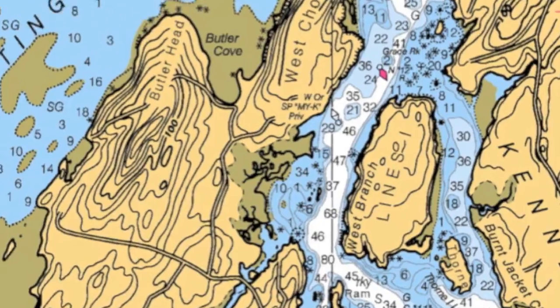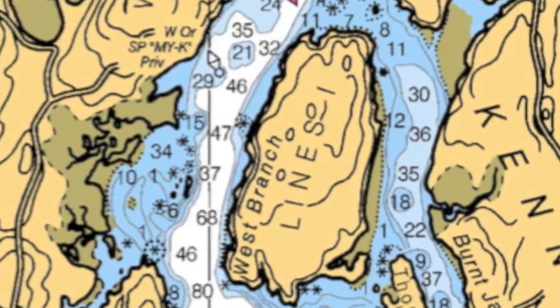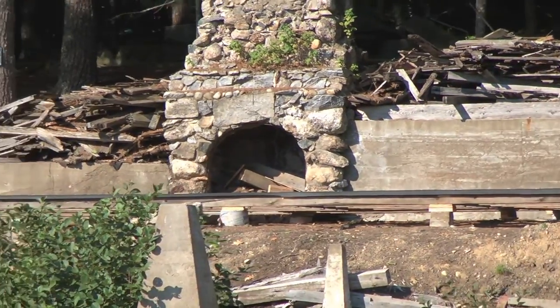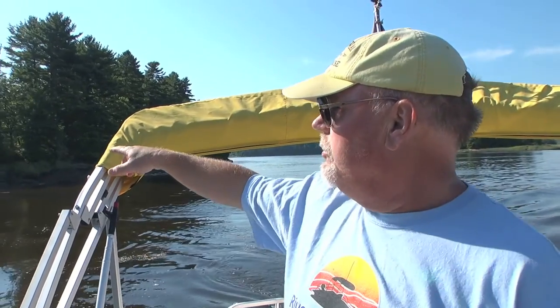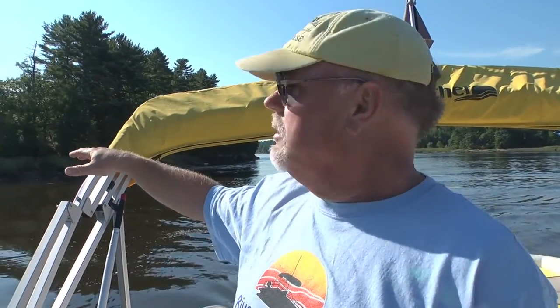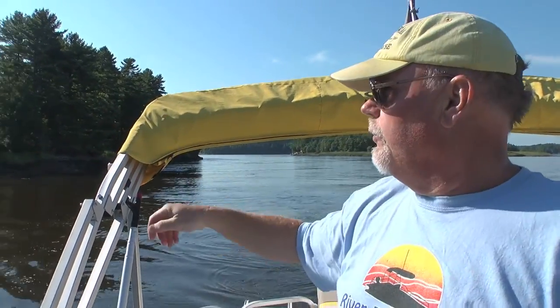Soon we passed Lines Island and the remains of the Booth Bay Boys Camp dining hall. The camp closed in the 1960s, but the building stood until 2009 when it had to be torn down for safety reasons. This is what used to be called Broca's Mills, and it burnt back in 1840 or so. There was a bad fire in Woolwich.